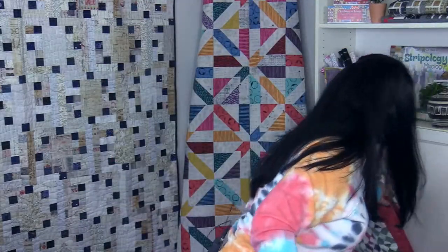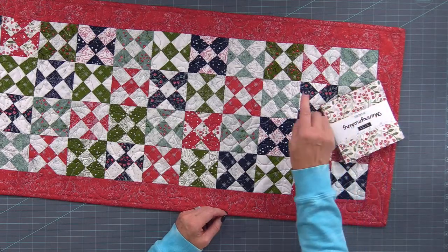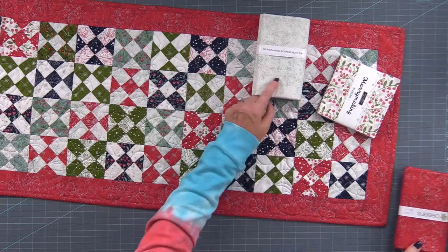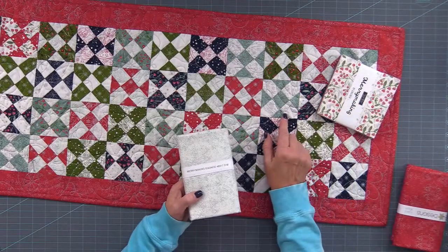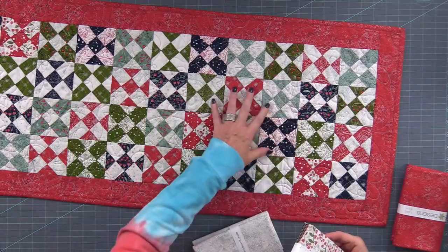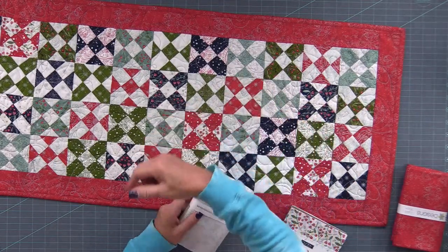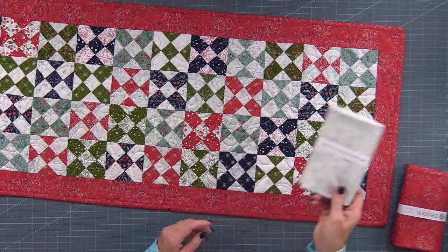All right, so let's look at my runner. I'm going to grab it from here and show you again, because this was a charm pack. I used this Merrymaking charm pack, which we just got in. It has a lot of lights in it, but not quite enough for all of these. So I grabbed the eggnog color, which we have in one yard, and cut a bunch of these so I could have equal amounts of lights and darks. You can see the variety and the movement that creates. But of course there's a lot of the same, so it balances out too.